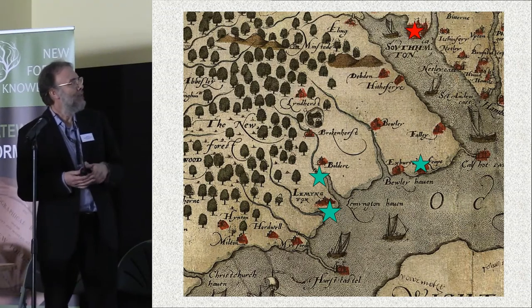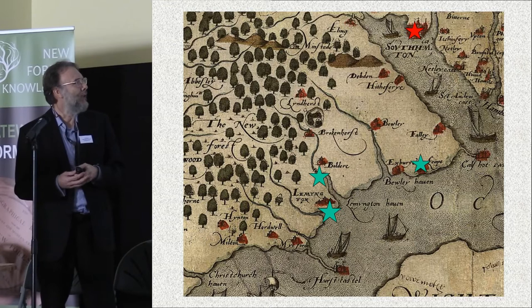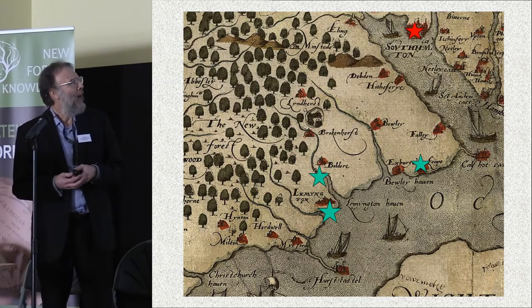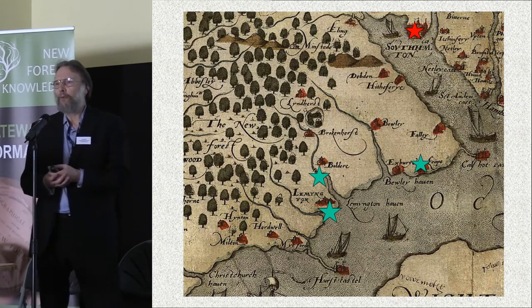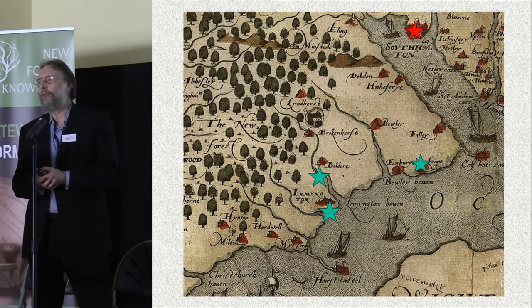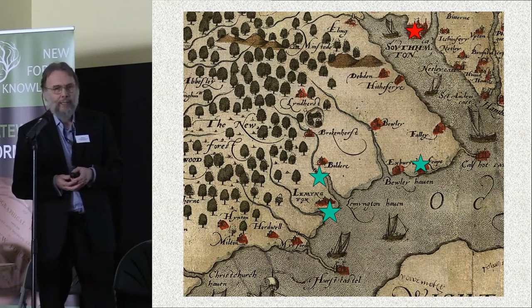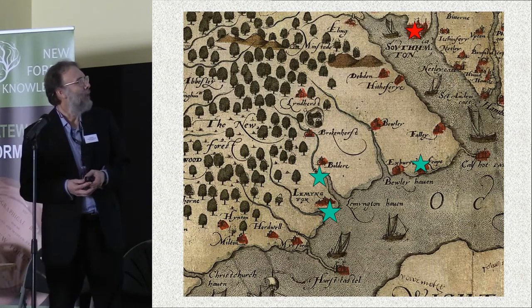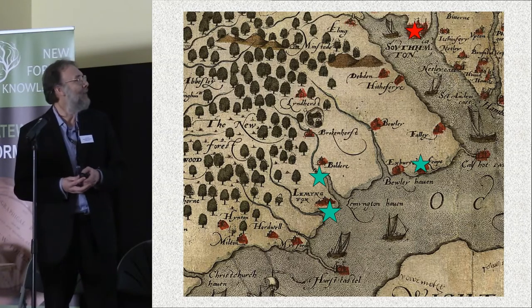And this is just three sites that we've worked on recently along the south coast. That coast must be a sort of interface between the rest of Europe, the rest of the world, and the forest. And I think sites along the coast are going to provide us with interesting aspects of how the forest functioned in its wider hinterland.